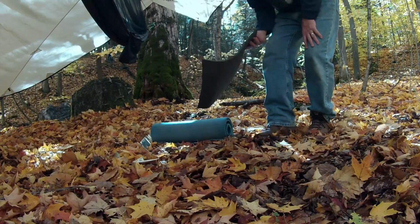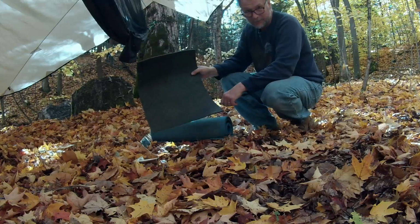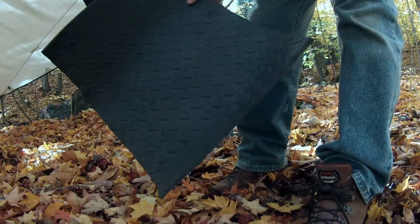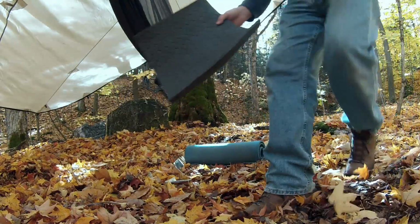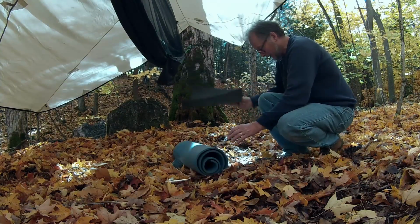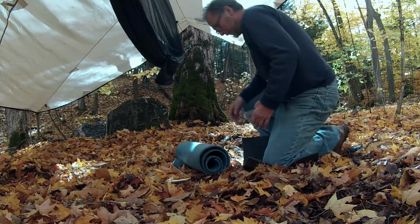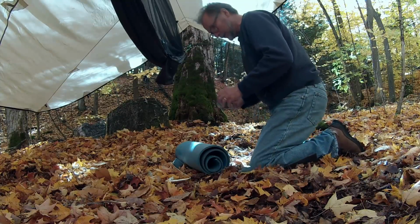Here's something that I said to myself last time I was out. You should bring something to sit on and kneel on, because it's always dirty and wet. So I did remember a piece of padding I had at home I used to kneel on when I'm working on the car, etc. So I actually remembered it.